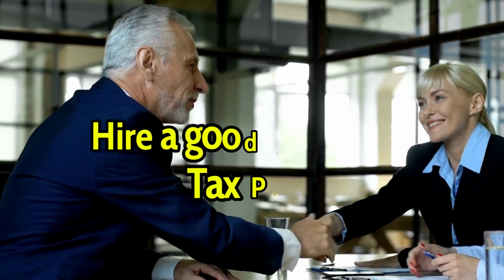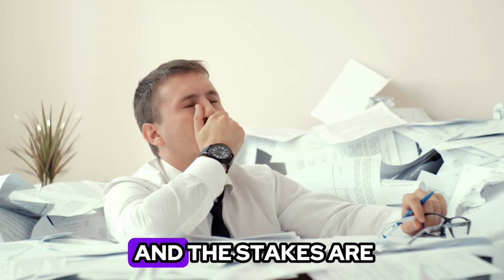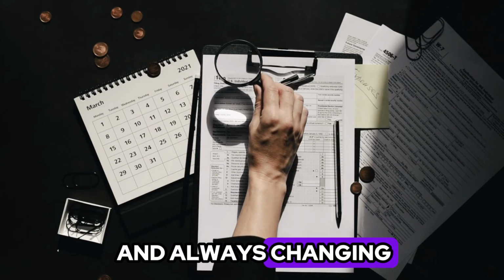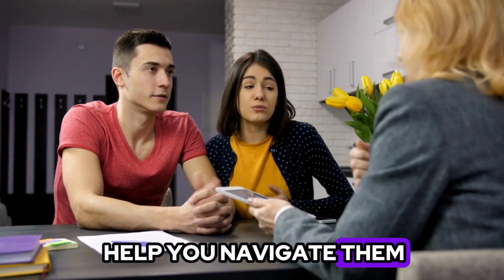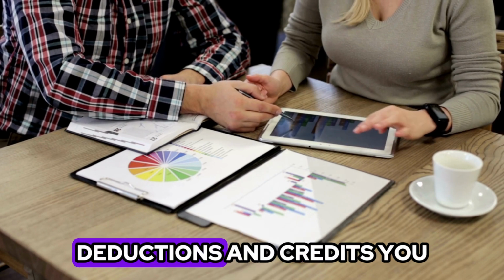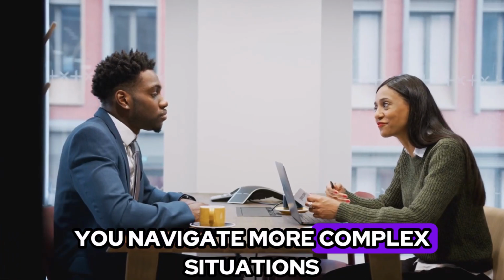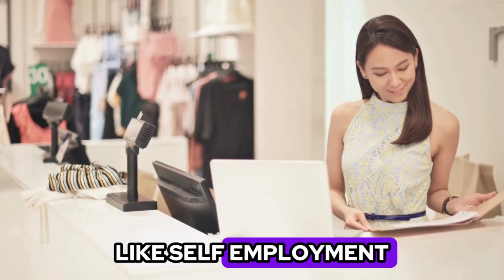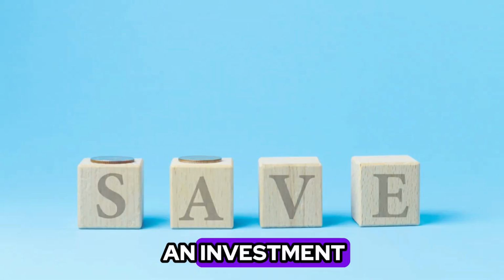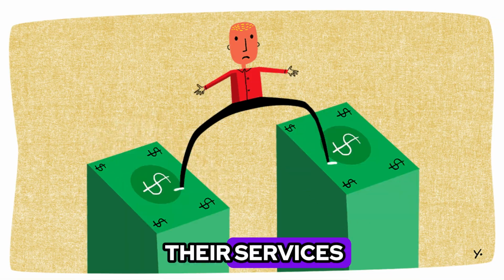15. Hire a good, knowledgeable tax professional. Taxes can be complicated, and the stakes are always high. Tax laws are complex and always changing, and a professional can help you navigate them to your advantage. A good tax professional can uncover deductions and credits you didn't know existed. They can also help you navigate more complex situations like self-employment, real estate investments, or running a small business. Think of it as an investment. The savings they find could easily outweigh the cost of their services.